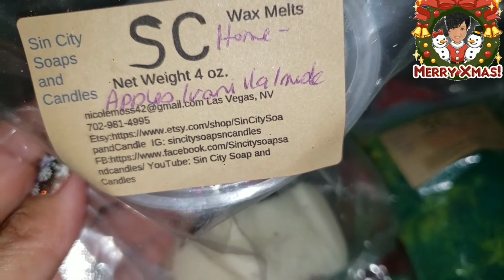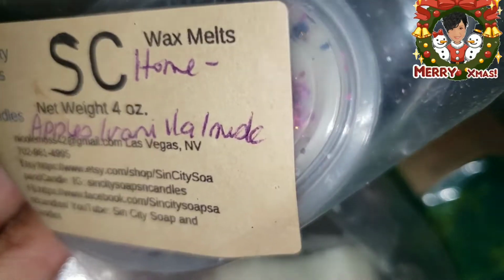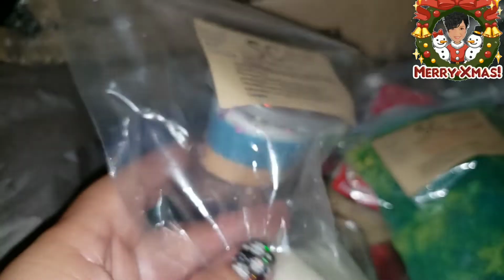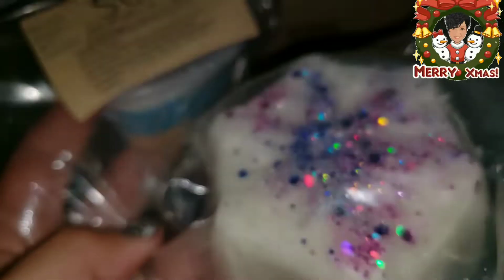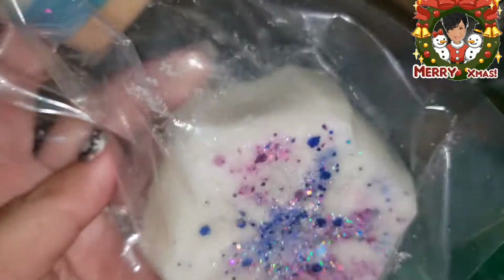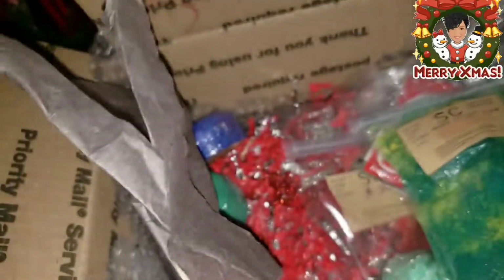Apples, warm, what is that? I'm sorry, apples, vanilla, and musk, I think. I definitely did not order this. Thank you so much. Must be another scent of hers. Oh, look, it's got colors in there. Oh, I cannot wait to chop into that. And I guess it's going to be these colors here.